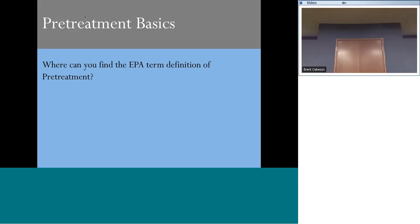The next question is where can you find a term for pretreatment from EPA? You can Google it if you really want to. I'll give you like 30 seconds to Google it up, see where the term for pretreatment is. Okay, pretreatment is found in 40 CFR 403.3. If you really want to go read it, long and in depth, that's how EPA works.